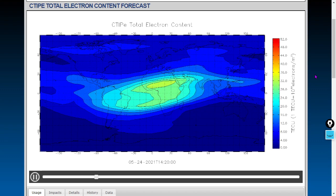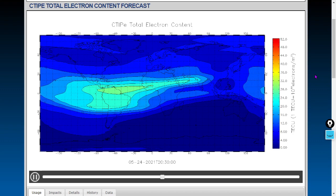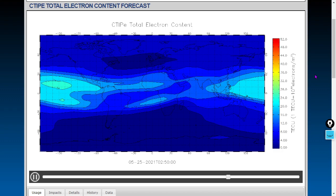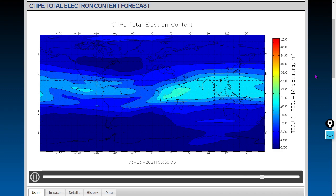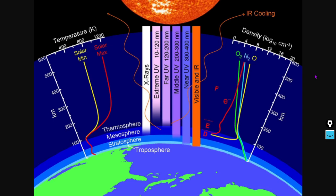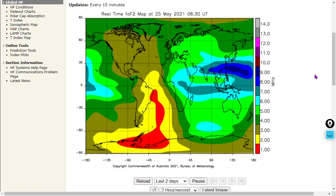Here's a total electron content forecast, a visualization of the electron density above your head. And it's showing the whole air column and the most likely spots of GPS errors here on planet Earth. Here's another diagram of the atmosphere. We're showing you this for the F layer. The F ionosphere, located at about 300 kilometers altitude. Here is a visualization of that. The vibrational frequencies.